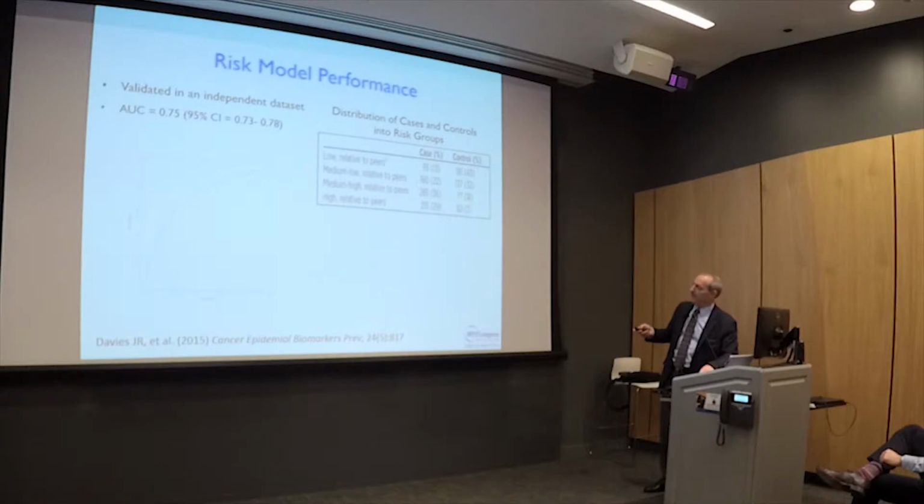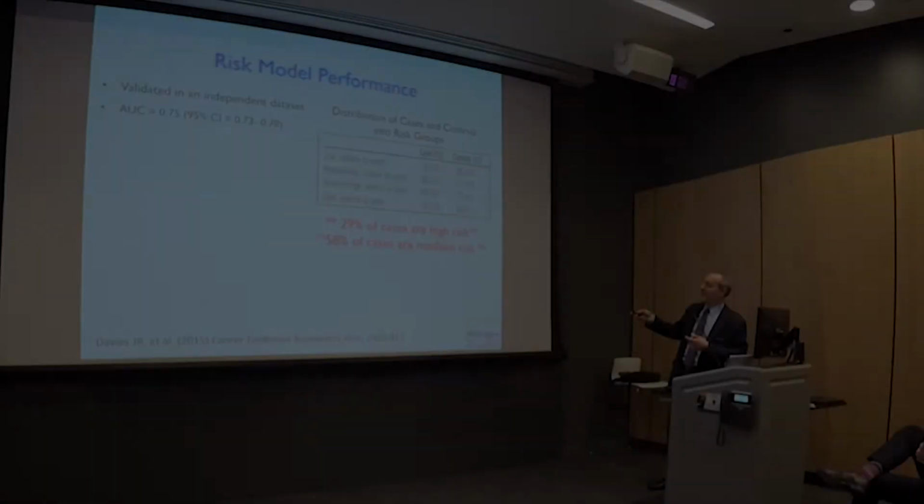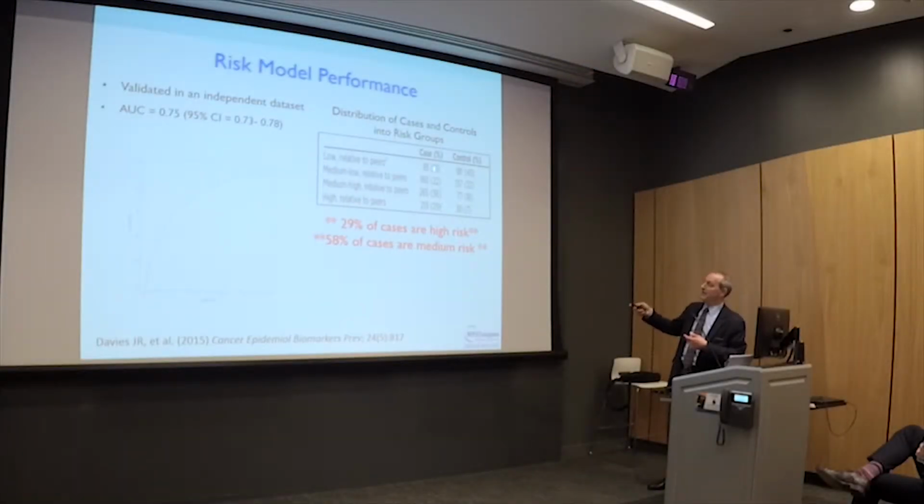But if you look overall, 29% of cases were high risk, but 58% of cases were medium risk, and 13% of cases fell into that low risk. So if you say, well, where am I going to stratify to say, well, should you come in once a year for skin check, twice a year for skin check? It's unclear to me where you draw the line, because if you draw the line here, say, oh, I'm going to bring in these people, you're going to miss 70% of the cases. So we need to do better.